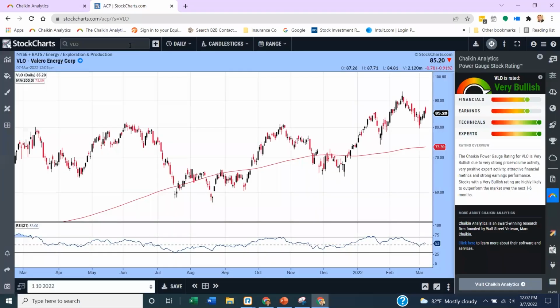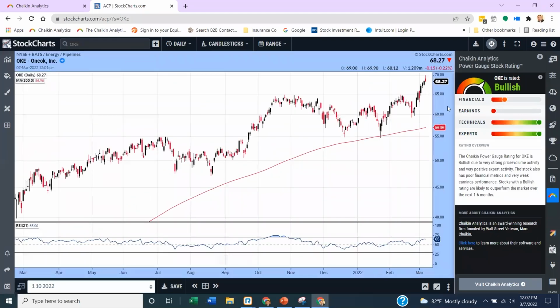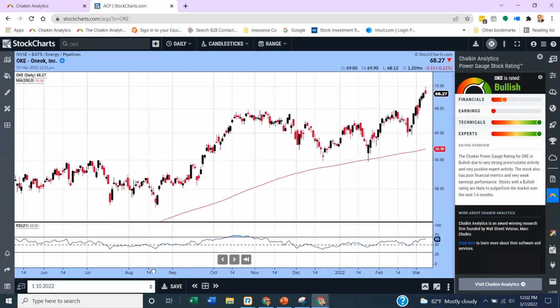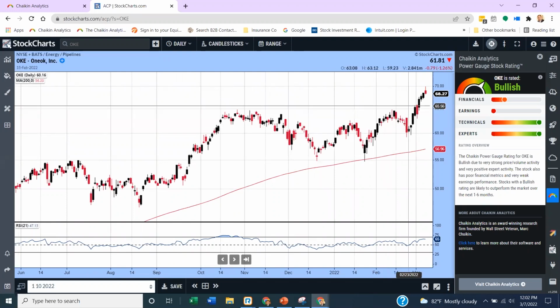So if you had it here, OKE, you're going to see the same thing. You're going to see, what's going on with this name, right? It's range bound here. It's not a perfect setup chart, but it's not bearish, right? From a trend standpoint, it's just range bound, right? It has a move, it pulls back. It has a move, it pulls back, and it's pulling back even today when oil's hitting close to 13-year highs.